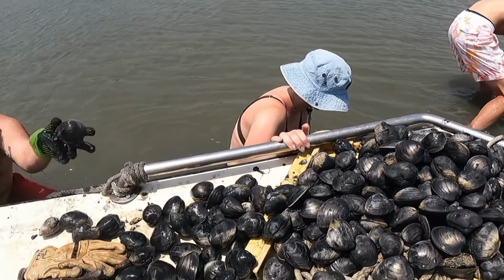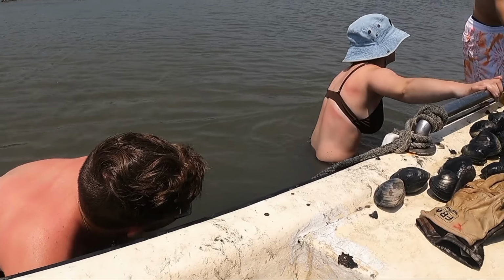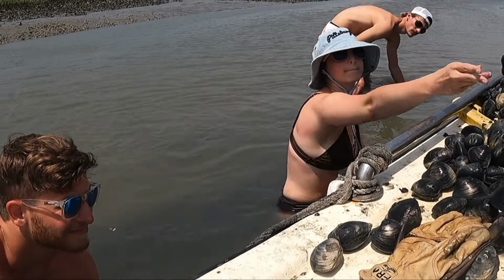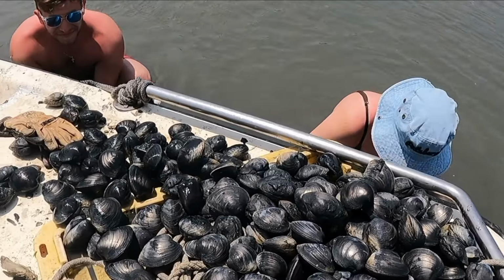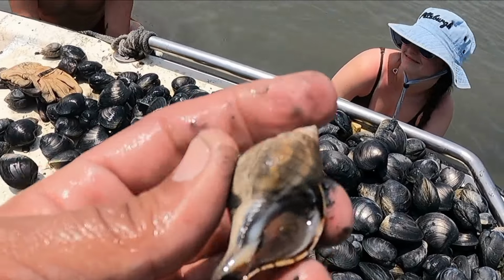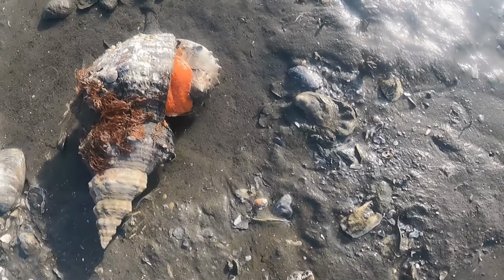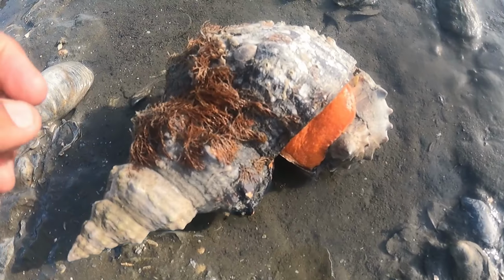We actually got some oysters too. I showed them how to do it, and I said, just get them here, and then we will be on our way to another spot where I will be doing video of shells. And I also told them to use gloves, or to use the hand that they have gloves on to pick up the clams.